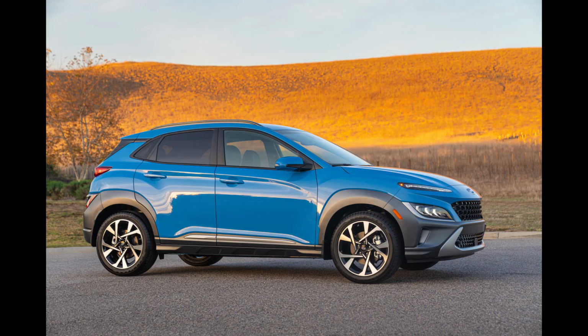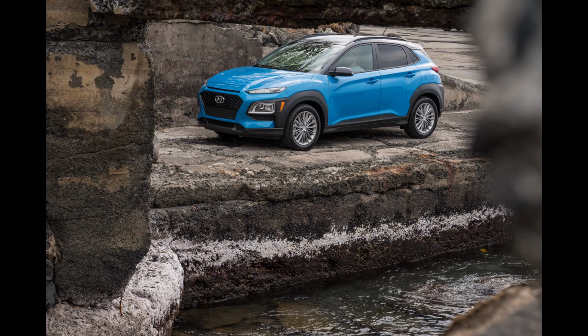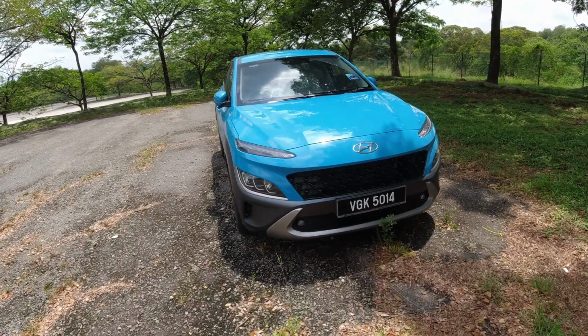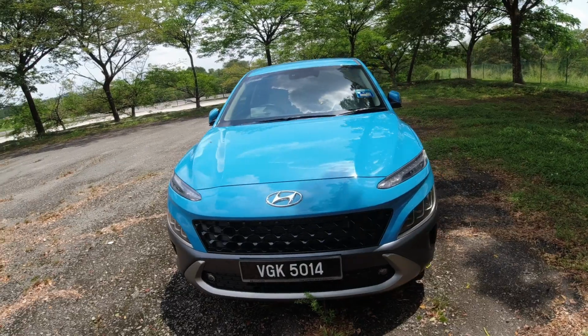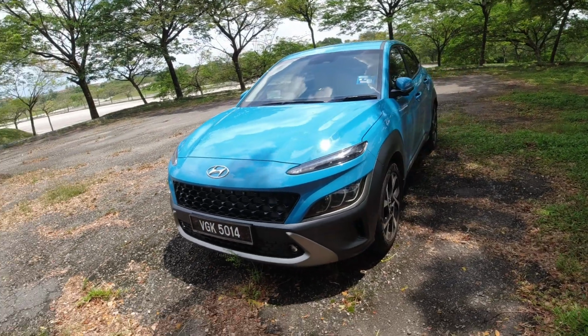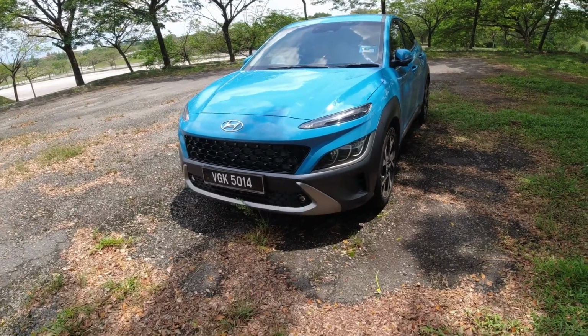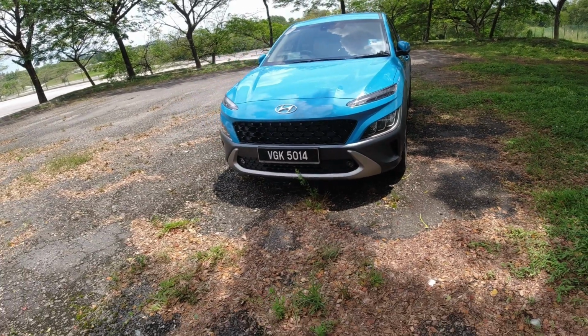In 2020, Hyundai facelifted the Kona internationally, which is about the same time that Hyundai Malaysia started selling the pre-facelift model. Not long after, Hyundai Malaysia also launched the facelifted Kona, which is in line with their global direction. On the facelifted Kona, we can see that Hyundai designers have done a good job in making the Kona look cleaner compared to the pre-facelift car.